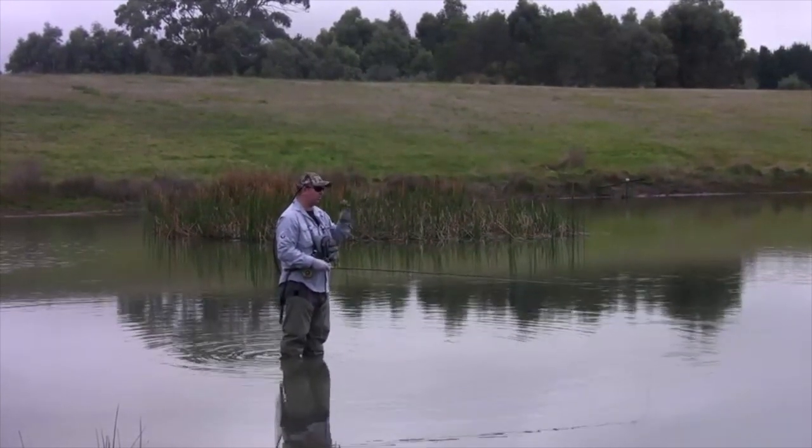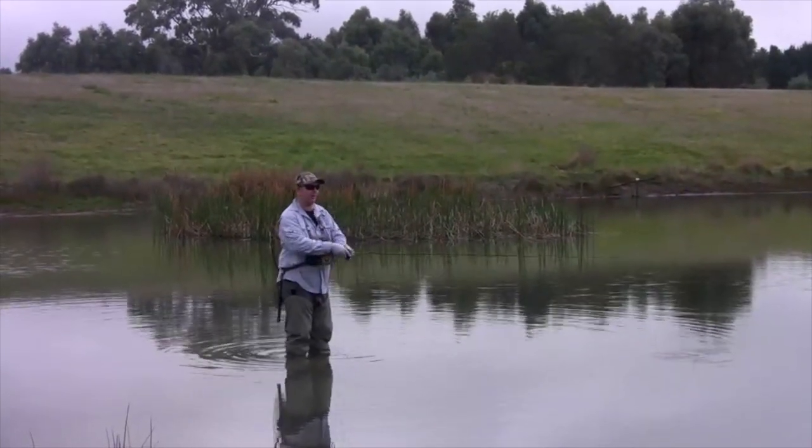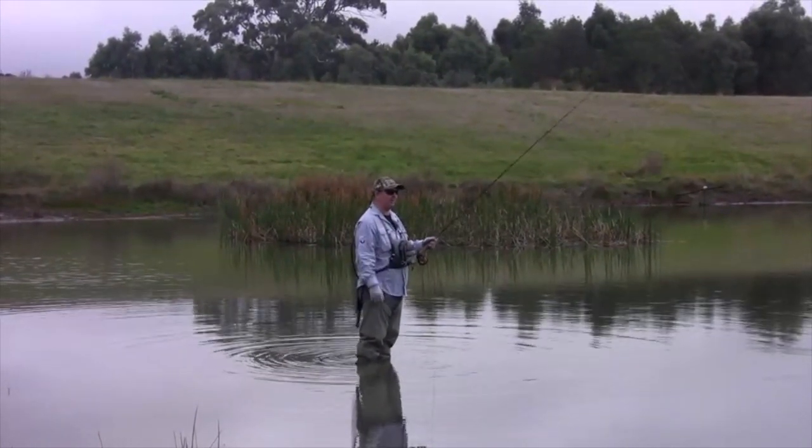And he got there, and it just wasn't something quite right. So it's probably worth, if you have a couple of rejections where they come over and look at it and don't eat it, to change that fly. Perhaps go to something a little smaller or a little different, and that can be the difference.